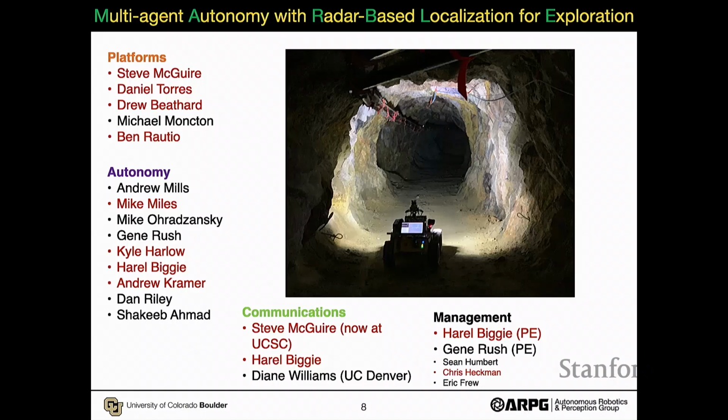So today I'm going to focus mostly on platforms and autonomy, and I won't be able to talk about our comms solution. It was very interesting, and if you're interested in more of how that was, we actually have a Field Robotics journal paper that just came out, which you can read more about how that worked. In case you're wondering why I highlighted some students' names, those are the students in my research group, those names that are in red.